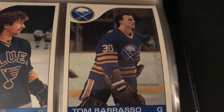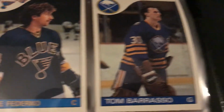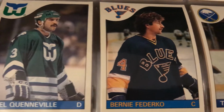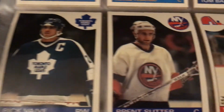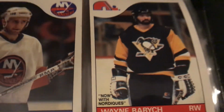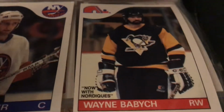Tom Barrasso there on the Buffalo Sabres. You know him also from the Penguins. Great goalie. I've heard rumors that his personality isn't so hot. That's just from talking to people in the hockey world. Bernie Federko, Joel Quenneville, Ricky Vaive, Brent Sutter, Wayne Babych is now on the Nordiques. They didn't have the trade set, but look, they put the Nordiques logo up there, but they still have the old photo there in the Penguins uniform.